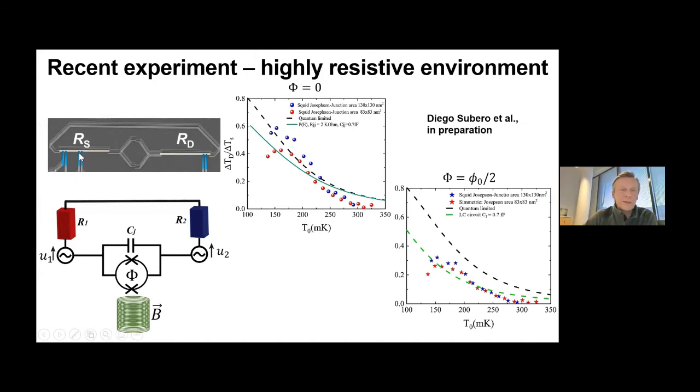In this case, this environment here starts to influence the tunneling because of the exchange of heat of this tunneling process with the resistors in the environment. So at the moment, what we are trying to see is how this picture breaks down when you go to the area where dynamic Coulomb blockade, due to this exchange of energy, is affecting these effects.